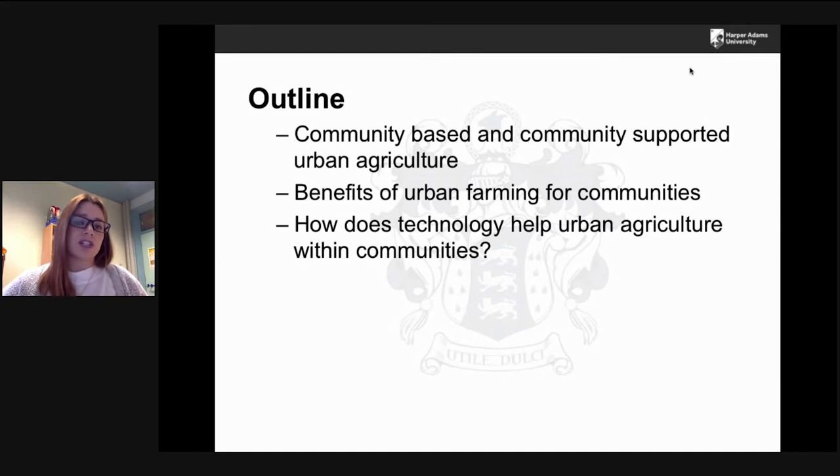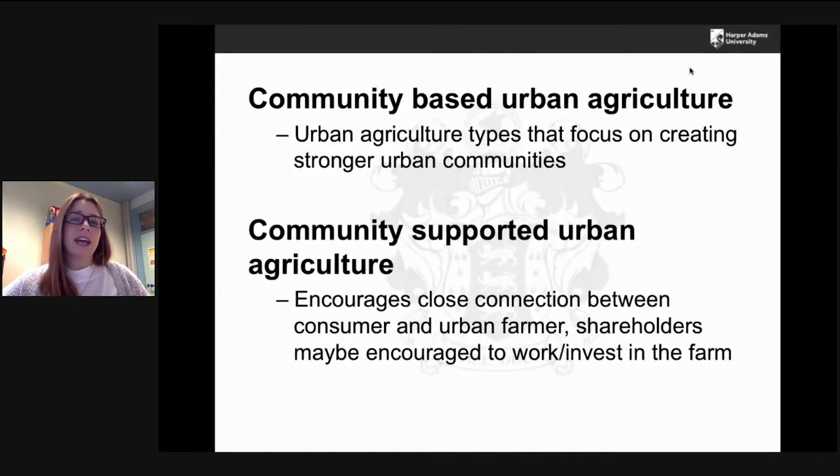And then I finally want to touch on just a couple of examples of how technology has been integrated with urban agriculture within communities, very much emphasizing with everything that I give as an example that there is this community engagement going on. So we can have community-based urban agriculture. And what we mean by this is that the urban agriculture, or the adoption of urban agritech, has really been with a focus of trying to build community cohesion and bring communities together.